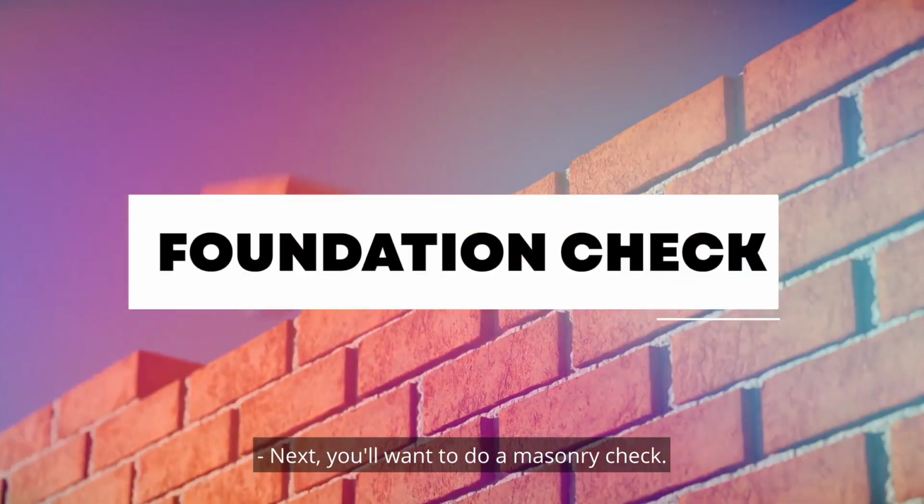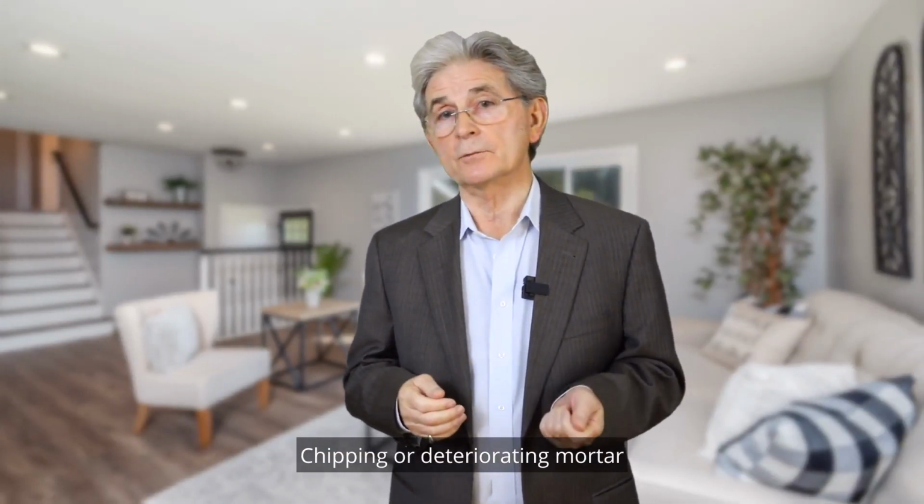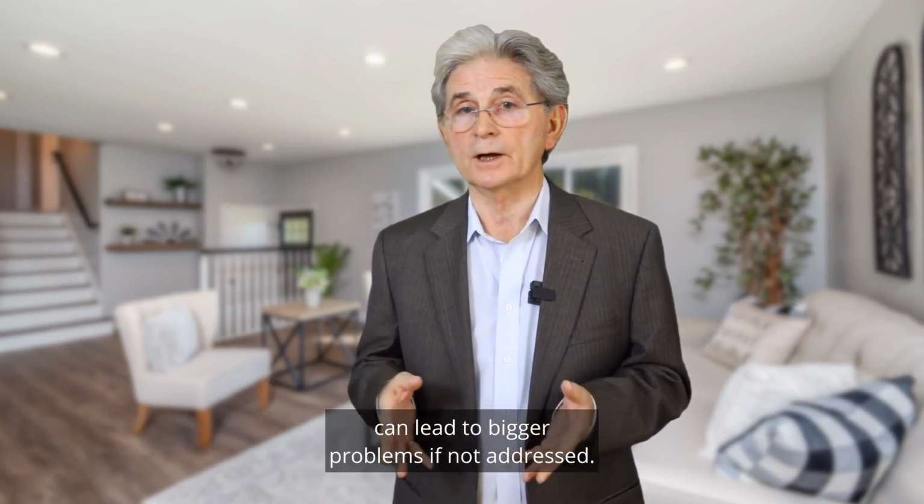Next, you'll want to do a masonry check. Inspect your home's brickwork or stucco for any signs of deterioration. Chipping or deteriorating mortar can lead to bigger problems if not addressed.